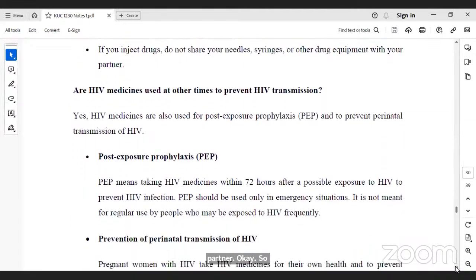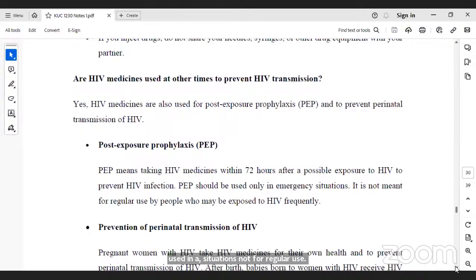So the medicines that we use to prevent transmission are the post-exposure and the pre-exposure. So the post-exposure means taking medicines after the exposure. You take that HIV medicine within 72 hours. Okay, that will enhance chances that you prevent the infection. This PEP, the post-exposure prophylaxis, should be only used in emergency situations, not for regular use by people who continuously expose themselves.